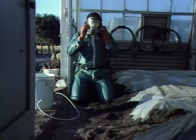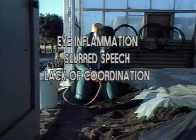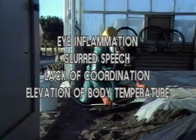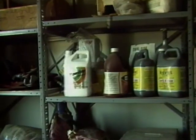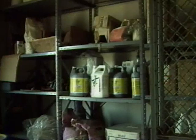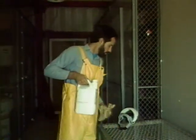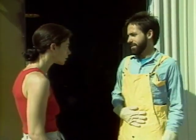Fumigants, such as methyl bromide, can cause many of the same early symptoms. Also, eye inflammation, slurred speech, lack of coordination, and a high body temperature. Sometimes the victim of fumigant poisoning appears to be drunk. Herbicides used around the nursery can also make you ill. For example, Roundup has caused some minor eye and skin injuries, so use eye protection for mixing and loading. Fungicides can also cause eye and skin injuries and can make you sick if they are not handled properly. Be careful. If you or another person starts feeling sick while working around pesticides, tell your supervisor.